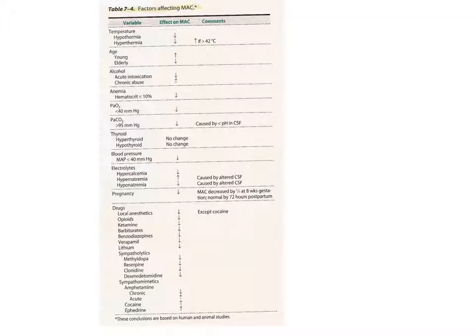Ketamine decreases the MAC, as do barbiturates and benzodiazepines. So what increases the MAC? Almost everything is a decrease here, right? So what increases the MAC? Acute sympathomimetic use, cocaine use, and ephedrine will all increase the MAC, okay?